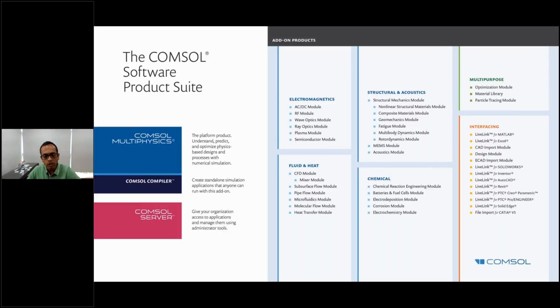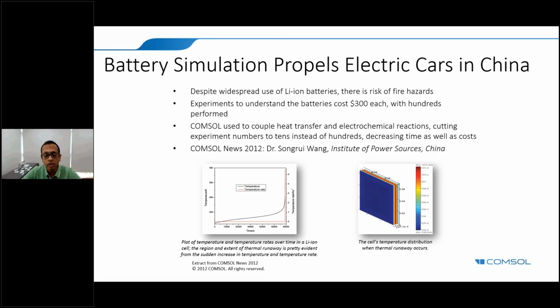Then we also have something called the COMSOL Server and the COMSOL Compiler, but that's something I'll talk about later on during the presentation. For now, let me start by sharing with you some case studies of some problems that our customers have solved using COMSOL. I'm going to focus, like I said earlier, on electric vehicle modeling.